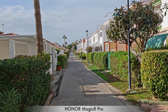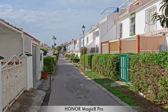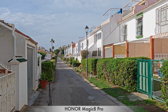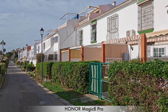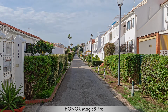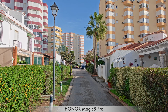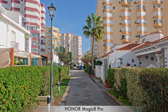I'm just gonna stop here. Actually, let's walk a couple more steps. We'll stop somewhere around here and we'll pan to the right and to the left slowly. And back left, and we'll keep walking this way. So this is how a quick recording with the main camera on the back in 4K at 30 frames per second would look like.